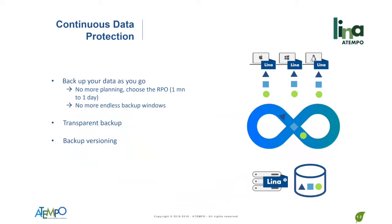So one of Lina's strong points is the ability to perform continuous data protection. As soon as a file is created or modified, Lina detects that it must be backed up. It is cut out in small blocks that are sent to the repository on the server. This means that you have no more planning to do. What you have to choose is the recovery point objective, or RPO, that is between 1 minute and 1 day, depending on your infrastructure. You may want to increase the RPO to save resources. And this allows us to create a separate backup session to make sure that we have a consistent backup of all the files in your machine at any given point.